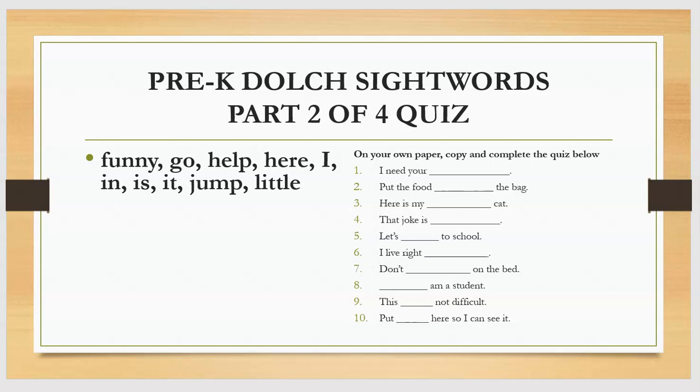Again, before we go to the next part, please make sure you stop the video, copy all of these sentences and complete them. And then we're going to check your answers and see where you are. So please copy down these sentences, fill in the blanks with your answers, and we're going to move to the other section so we can check your answers and see how accurate your quiz is. So please stop the video and put it on still so you can copy everything. And soon we're going to check the answers.